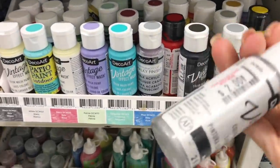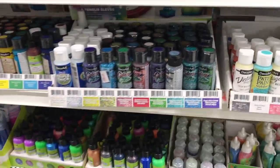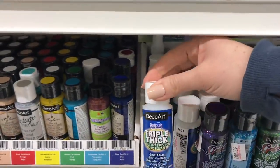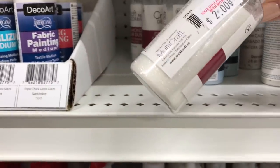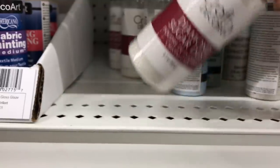I have had some really great luck with their deco art here before, especially like the crackling type medium. And it's always nice to take a browse because like triple thick is really great as well. So if you need things on a budget, definitely peek in, because they have, oh, look at this. This reminds me of like that crisp, almost like the glass glitter.